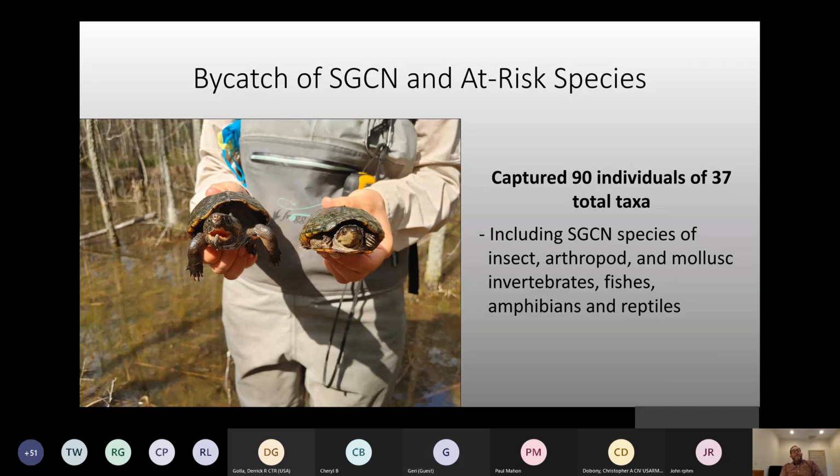We also got bycatch of species of greatest conservation need and at-risk species across all of this effort, where we captured about 90 individuals of 37 total taxa, including, as I said, SGCN and at-risk species of insect, arthropod, and mollusk invertebrates, fishes, and amphibians and reptiles. And as you would imagine, we've got very high abundances of very few species in the Northeast, and moderate abundances of a lot of different species in the Southeast.